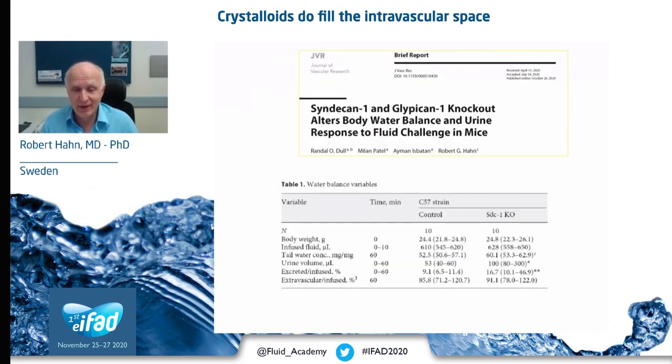How about if we don't have any glycocalyx at all? Does it make any difference to the distribution? Well, this is a very recently published study in mice. They are deficient in syndecan-1 and the data that I'll show you here. If we make an infusion of crystalloid fluid in them, we can say that the urine volume is going to be much larger in the syndecan-1 deficient mice. These are sort of knockouts. Yeah, it's almost double. While the fluid that ends up in the interstitium doesn't differ very much at all.